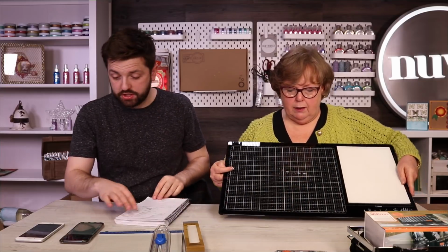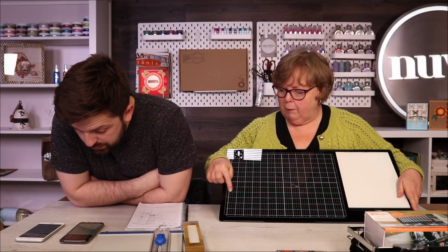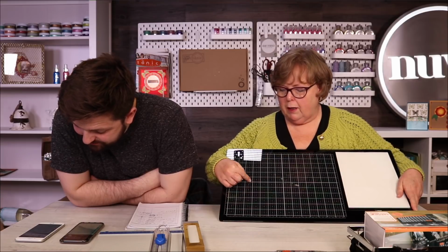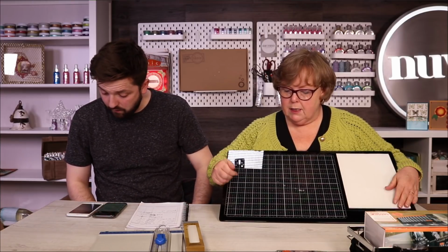Right, so measurements on the mat, if you're wondering, are inches and centimetres. The big squares, the heavy marked squares, are inches. The smaller dotted ones are centimetres, but you've got both here. Very easy to use.